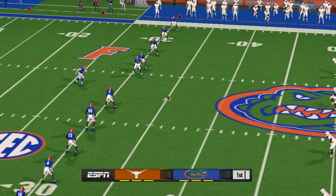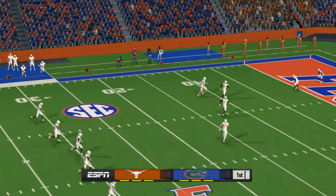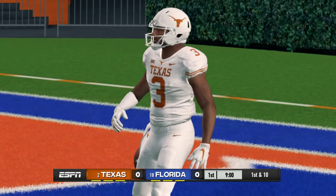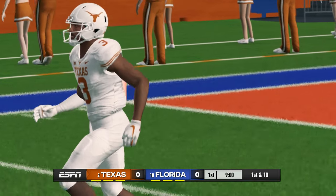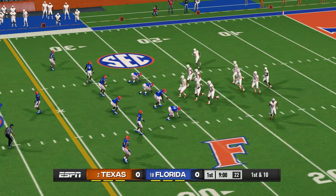Both teams have sent their special teams onto the field, and we're ready for the opening kickoff. And he got all of this one. Great kick. This one's going to be down in the end zone for a touchback. So let's see what the offense can do as they come out onto the field.